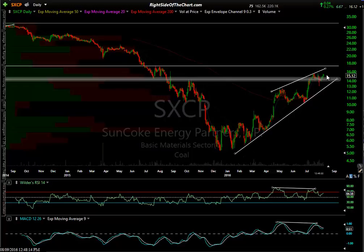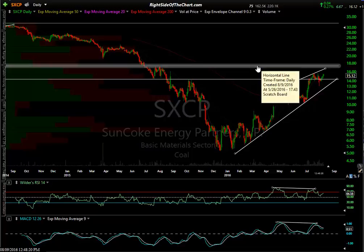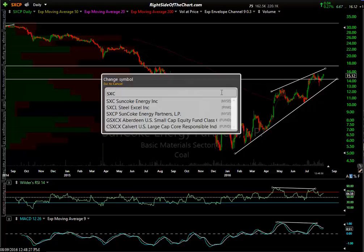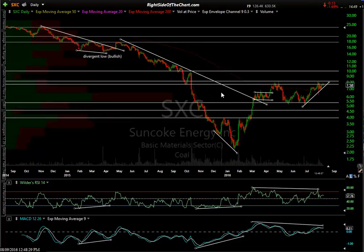This looks like a rising wedge. From this chart, it looks like it has a little more work to do. You do have a divergent high, and you also have some resistance up here around 1743. But if we look at its closely related cousin, SXC, SunCoke Energy. This is a corporation, so you don't have the K1.